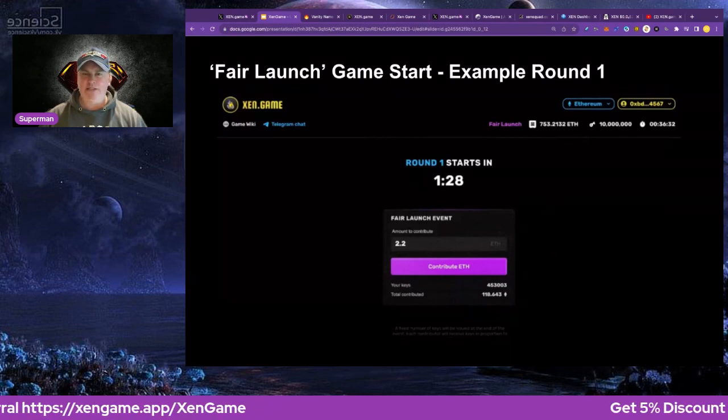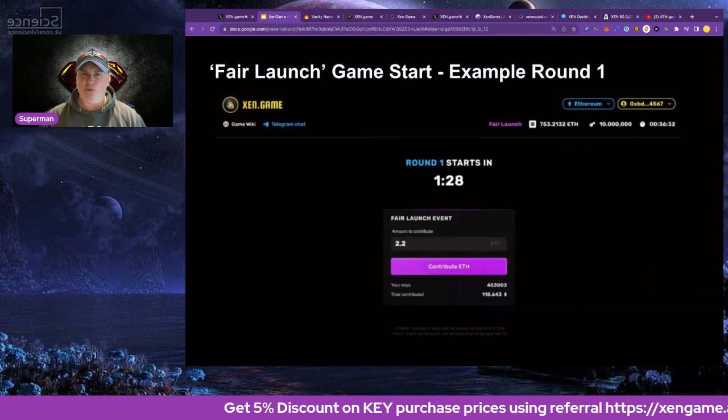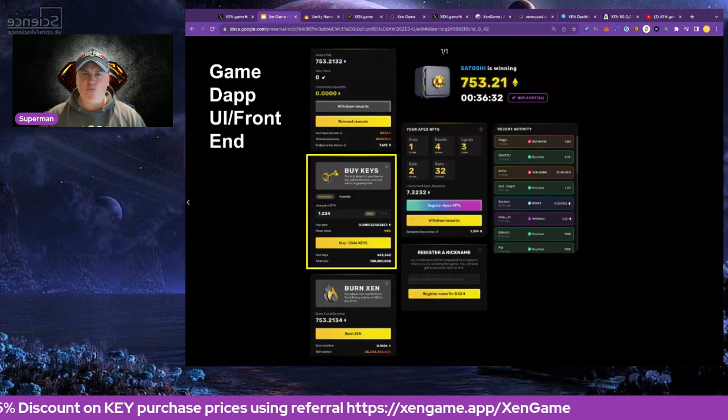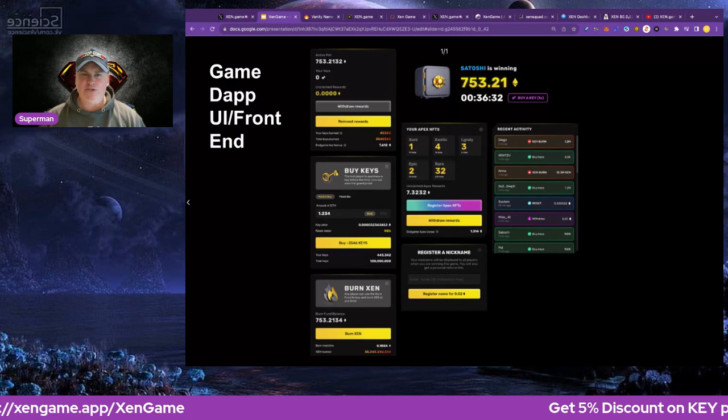So the fair launch is 5 minutes, then the game will actually start, and the price is based on this 5-minute fair launch auction, which is the same price for everyone. So it's pretty cool. You want to get in nice and early if you're playing. And then, of course, once that 5-minute ticker counts down, the game will actually start, and this UI will refresh and become the game UI.